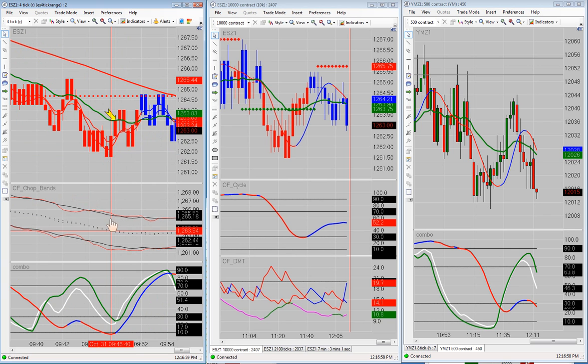Similar rules, except we needed to have a bubble down here. We need to have a bubble, and a bubble is when the red lines get outside the black lines. To qualify the trade, we needed to have a lower swing and a smooth pullback to the BBC. And we had all that. So we shorted here.